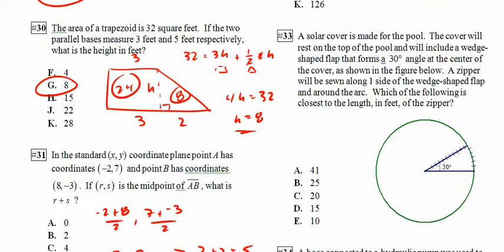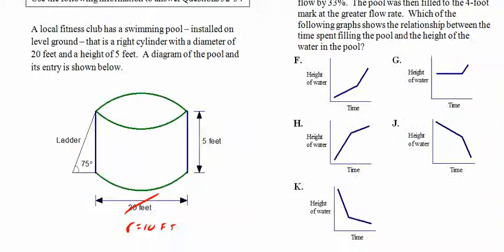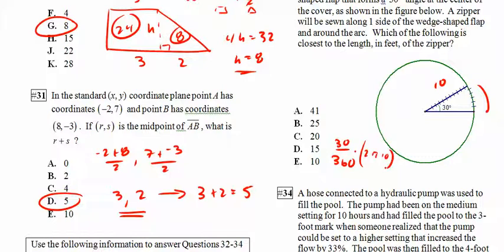So if we sew along one side, this is 10. Now we've got to figure out what this is. Well, it's 30 over 360 times 2 times pi times 10. Got to crank all this out. I got 1/12 of 2 times pi times 10. Actually need a calculator for this. Even though I think I know what the answer is, I'm not going to mess around. I get about 5.2, which, if you look at it, is about right since this whole thing's to scale. Pretty darn close to 15.